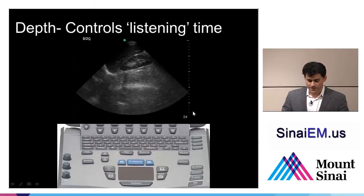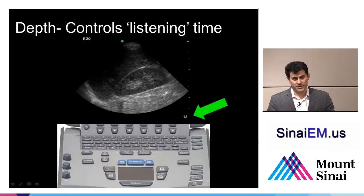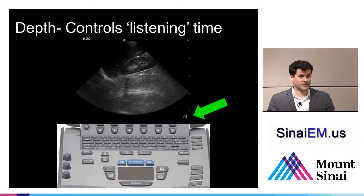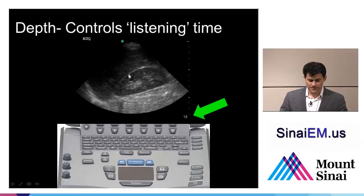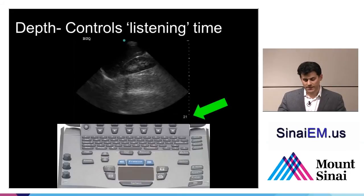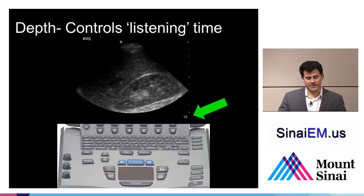On the bottom of the machine, we can see that there is a depth marker, and that depth marker tells you what the total depth of the system is. So this machine is going from 24 centimeters deep to only 10 centimeters deep, and we're looking here at an image of the liver and the kidney. That's too little, and that's too big, and right in the middle there's just right. So in this particular image, maybe about 16 centimeters.